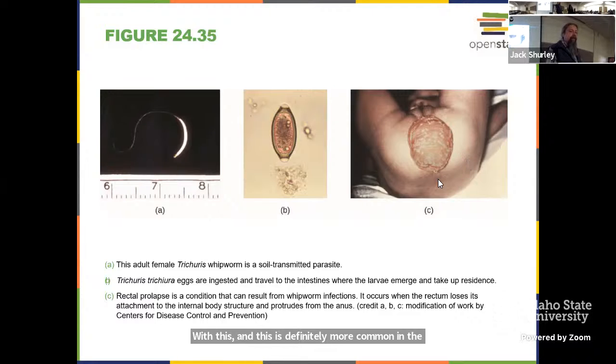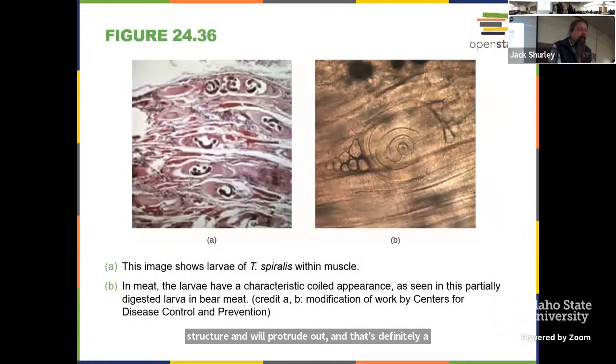Rectal prolapse is a consequence of whipworm infection. There are a plethora of other worms, but whipworms are the ones that basically have the opportunity to cause this. The rectum loses its attachment to the internal body structure and will protrude out. And that's definitely a consequence of whipworm infection. We'll skip away from that. And again, there are tables that we'll go through and describe some of this stuff and how we contract it and potentially treat it.